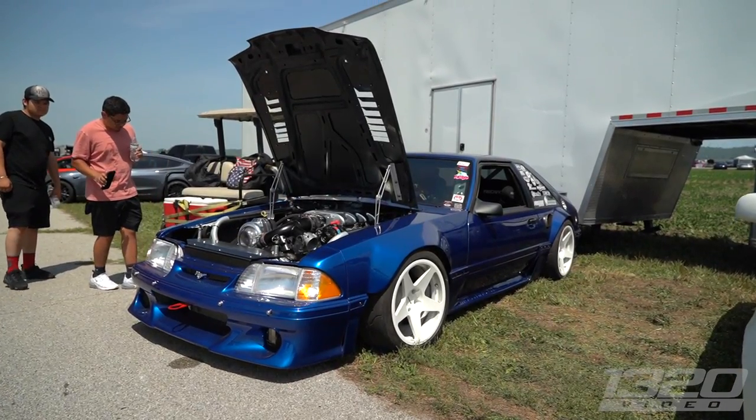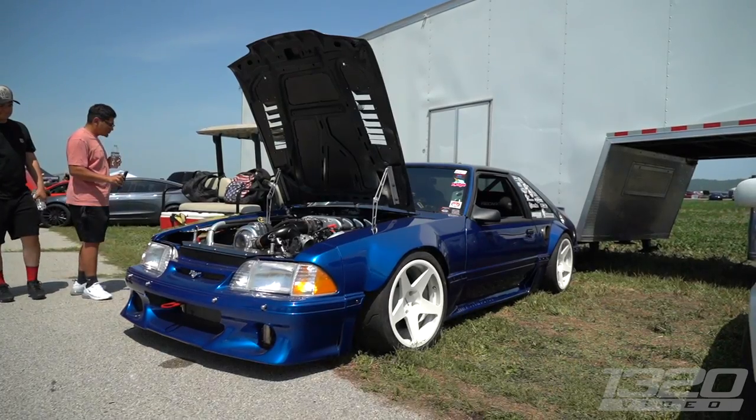All right, we're here at the ice cream cruise. It's time to do some racing. We're going to start off with our best of show car show winner from Off the Line Performance. It's a Fox Body back here with the Godzilla motor in it. Makes what, 900 horsepower? He said it might spin a little bit. See how it goes.